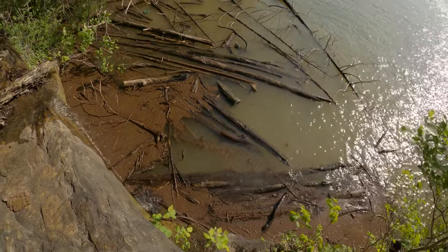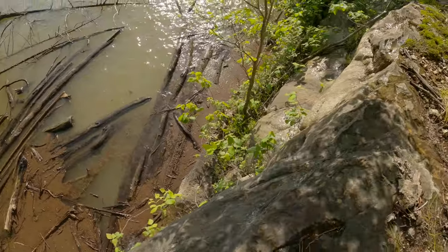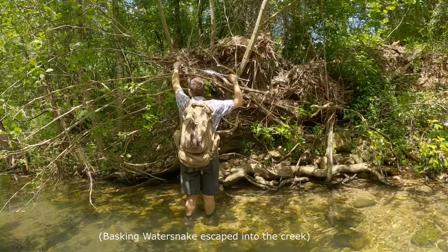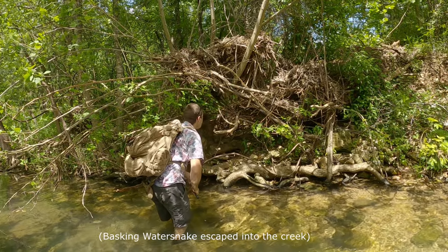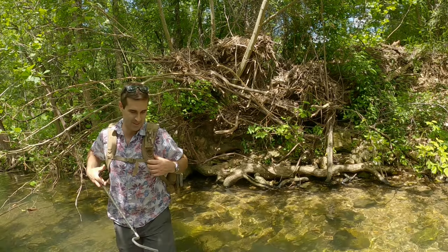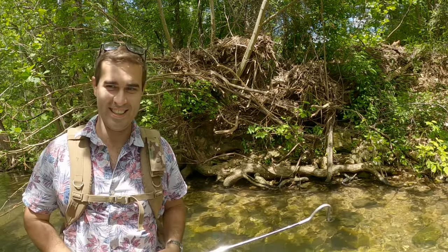Wonder how the fishing is. Got my mask and snorkel, but I don't feel like getting under.